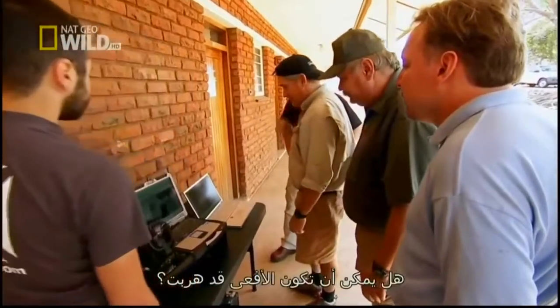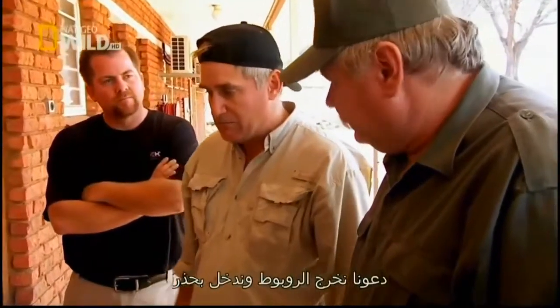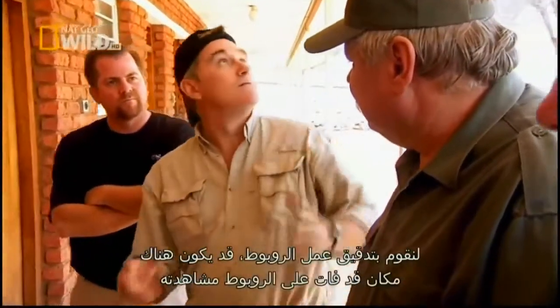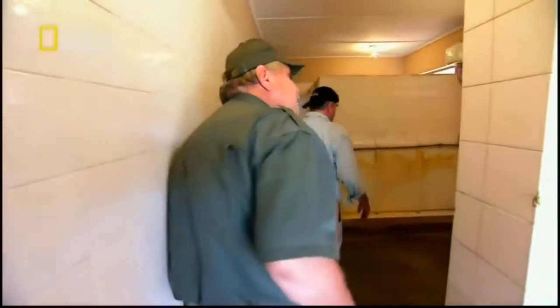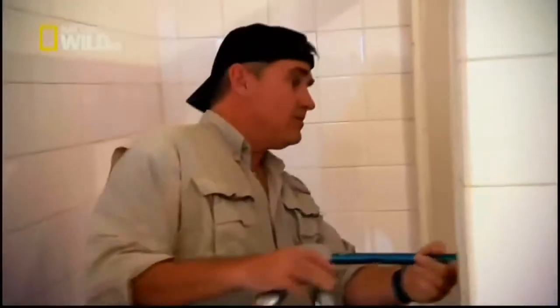Could the snake have escaped? Let's pull the robot out, and then let's go in cautiously and check the results of the robot and see maybe if there's a hole that the robot just overlooked. Yeah, open the door. I'm going to bring it out. Okay. There's no alternative but for Brady and Hannes to go in and look for the deadly mamba themselves. Nothing. Nothing in here.